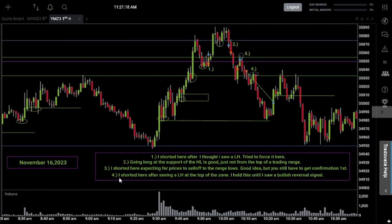So if we read the notes, it says I shorted here after seeing a lower high at the top of the zone, and then I held this until I saw a bullish reversal signal. Now, normally I would go for my regular 20-point scalp target, but when I'm trading the range, my mindset changes a little bit because I've seen so many scenarios where I catch my 20 to 25 points inside of the range, but prices keep going down and they touch the extreme of the range eventually. So I've learned over time that if you short the range towards the top, no matter how much you feel like you should just take profits because you got a lot of profits, you got to hold that bad boy until it hits the bottom of the zone, unless you see a bullish reversal signal.